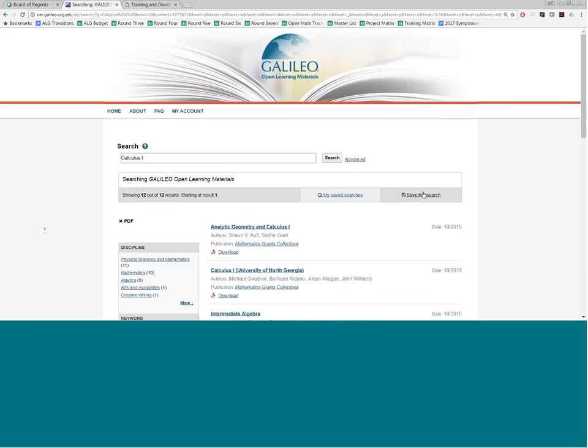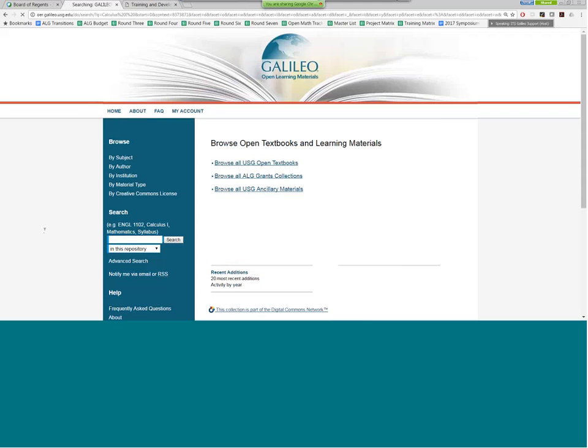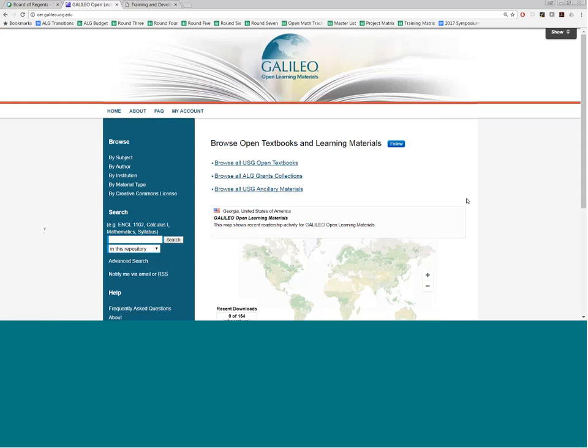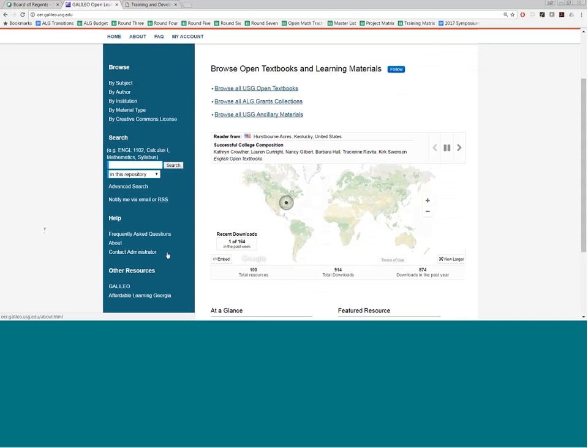I could even save this search so that if anything new got added to the repository that would turn up in Calculus I, you could get that emailed to you. And that is a My Account feature. Of course, if you see My Account, you're just seeing a whole bunch of administrative stuff. Other than that, there's just some more links to the frequently asked questions, the about. You can do an advanced search. There aren't too many features that are part of that advanced search outside of what you can do here. I would usually just recommend doing a basic search in the repository.